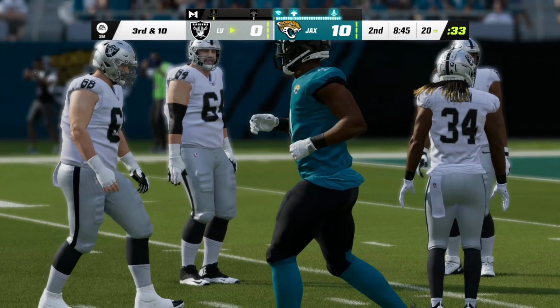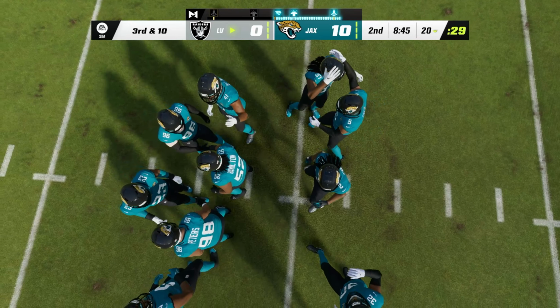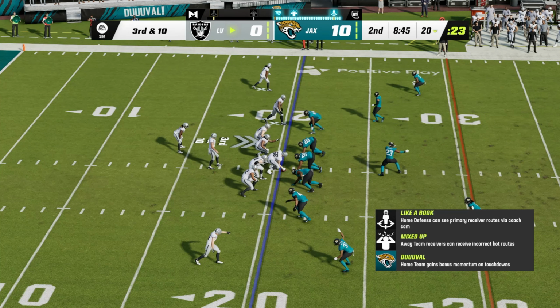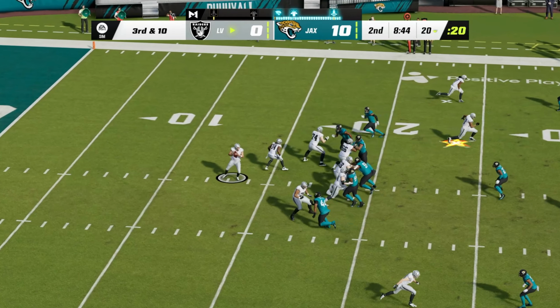He's got to take a deep breath now, step back, shake it off a little bit, trust his offensive line, and hope that his play caller dials up something that can give him a completion and get him going. The threat of a second straight punt to start the game is looming as they come up 3rd and 10.